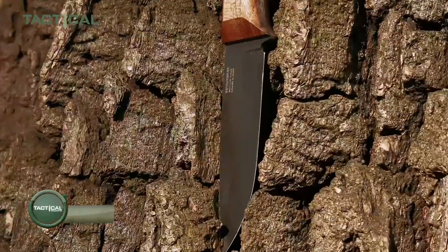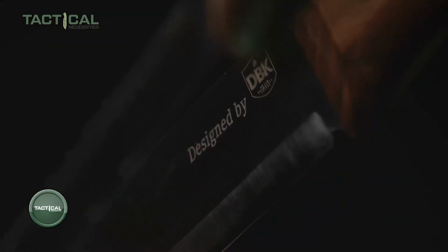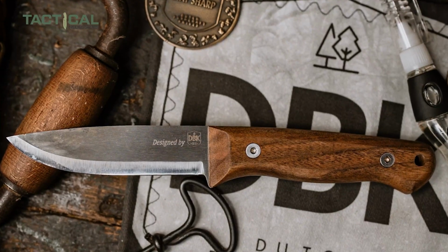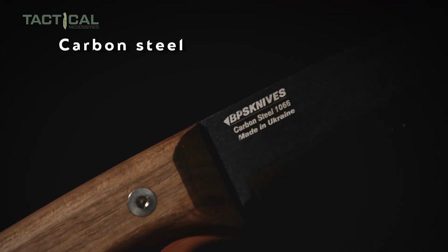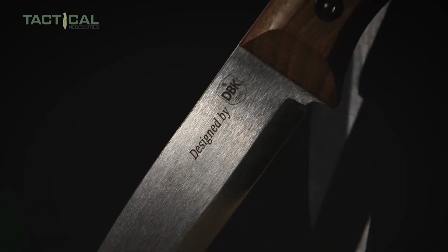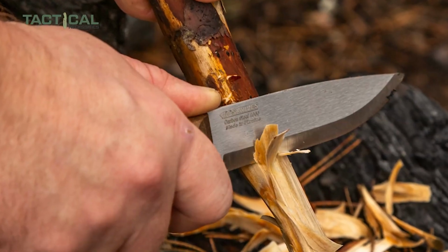Next is the BPS Bushmate 2, a knife that blends Ukrainian craftsmanship with Dutch bushcraft knowledge. This updated version improves on the original Bushmate with sharper performance and practical tweaks based on real user feedback. It features a full tang blade just under 4 inches long, crafted from 1066 carbon steel. The blade arrives extremely sharp and handles carving and chopping easily, though beginners should watch out. The spine is quite sharp at first.